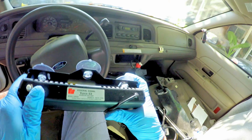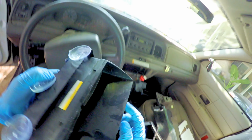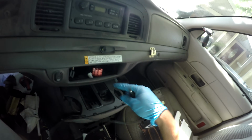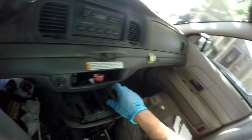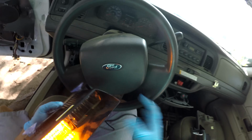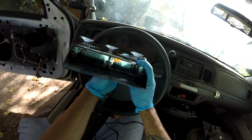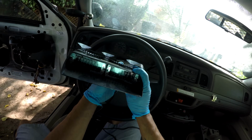All right, let's see what's here. Federal Signal Viper. It's a little dusty. Let's see if it works. I'm surprised this one has a cigarette lighter. Most of them are ripped out. Oh yeah, why are they all amber? Oh, that is bright. If you guys want this stuff, let me know.